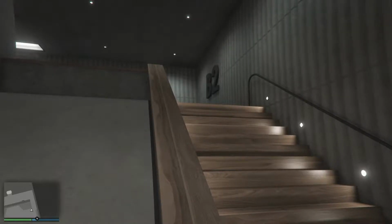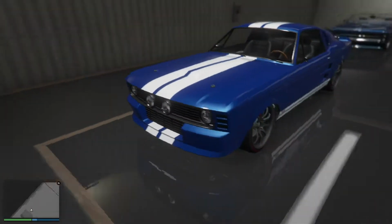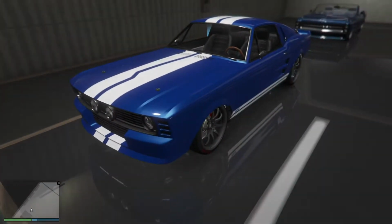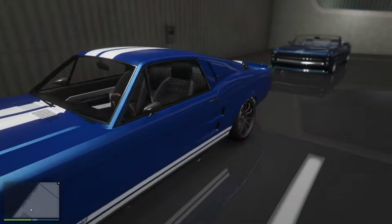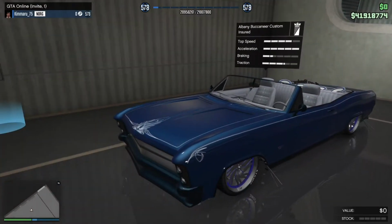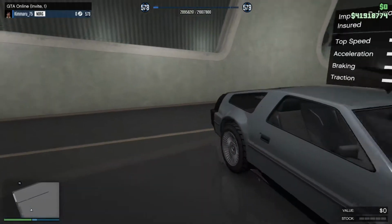Alright, welcome to B2, and let's get started. Starting off with Eleanor, I've put it in blue and white stripes because I love the color blue. And we have my lowrider version of the Buccaneer. Nice cruising mobile, big ass speakers and such.